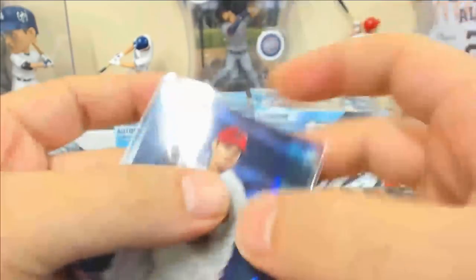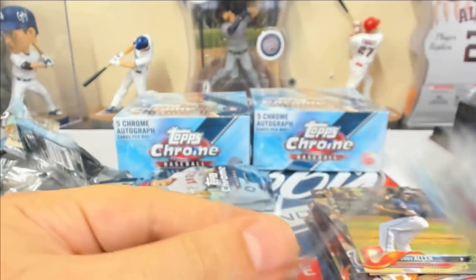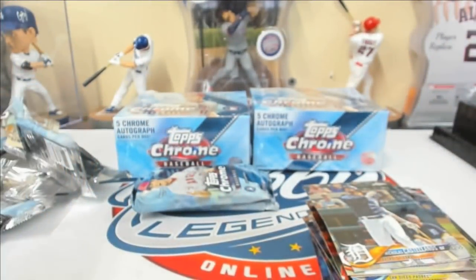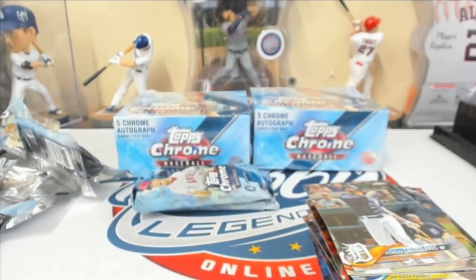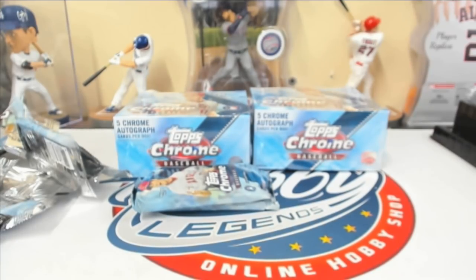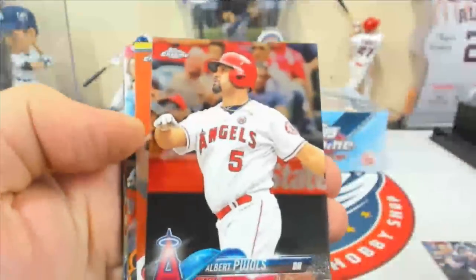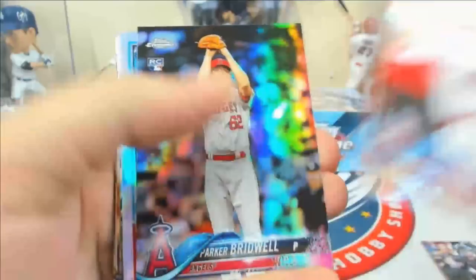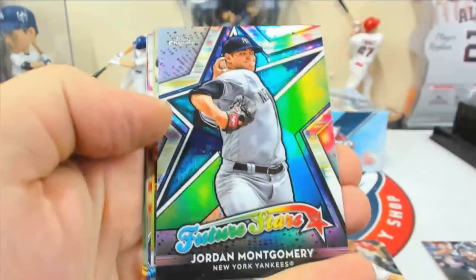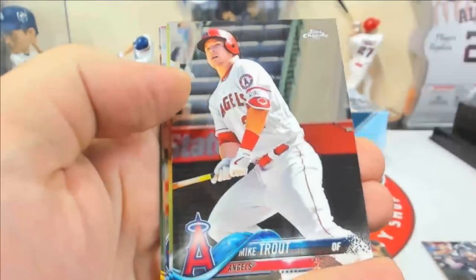Add an Otani Prism Rookie and a Glaber base rookie to those. Rookies, and then I'll give you base after that. Thanks, sir. Parker Bridwell, rookie refractor. Hoskins, 83. Montgomery, Future Stars.